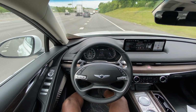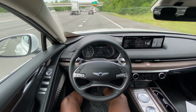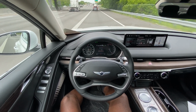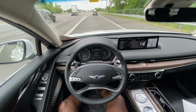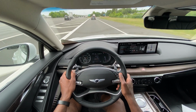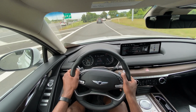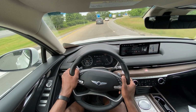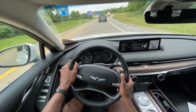And there I have the lane keep and the adaptive cruise on now. And you can see it starts to stop to keep that safe distance between myself and the vehicle in front of me. So I'll turn that off now as we're getting off. But a really smooth ride all the way around.